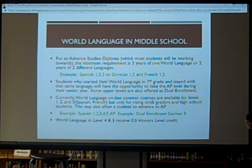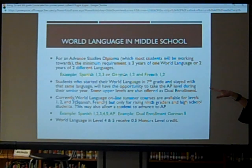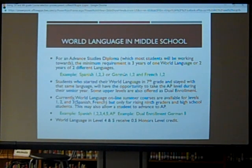So if students start their language in 7th grade and you stay with that same language, you will have that AP level in your senior year. Now, some upper levels also offer something called dual enrollment. Right now, we have German 5 as a dual enrollment class.